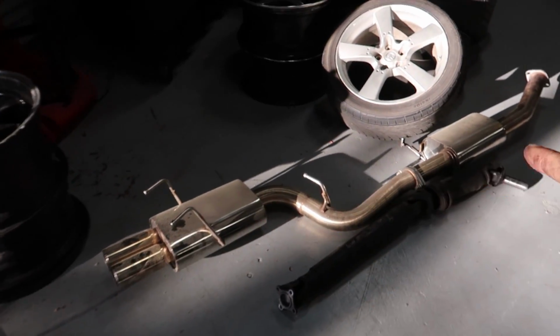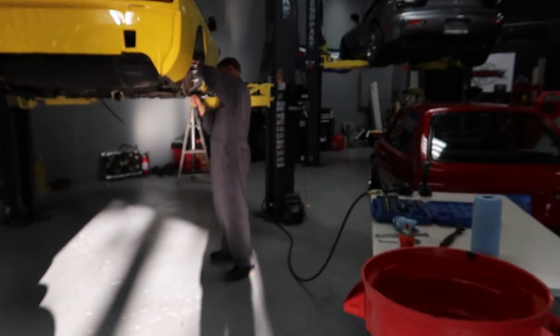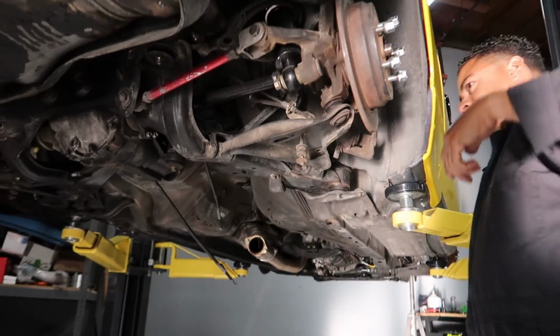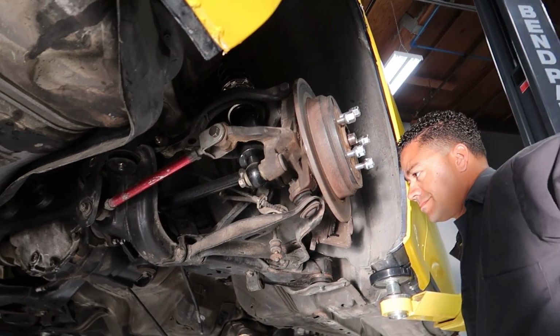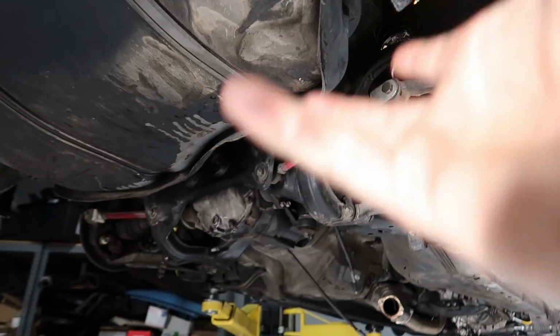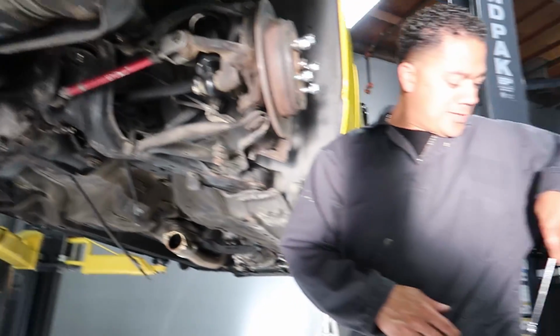A little later. All right, so I put you guys on the tripod, forgot to hit record, and Ricky and I removed the exhaust, drive shaft, drained the fluids in the transmission and the differential, and now we are actually taking off the brake calipers. We're gonna hang those out of the way, and we're gonna drop this whole subframe out as one unit.